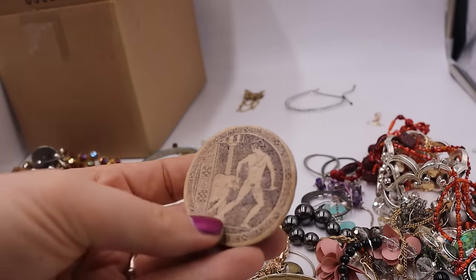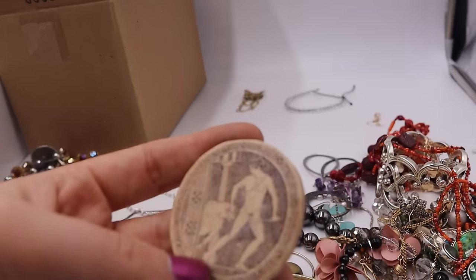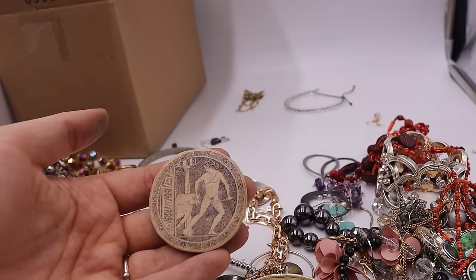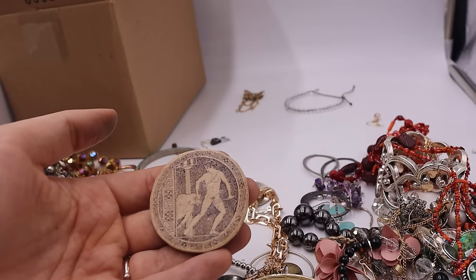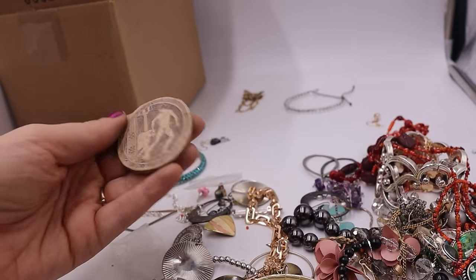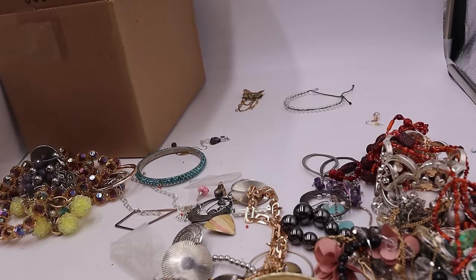Oh, we have another polymer clay thing, and it is a naked man with another man with the head of a cow. I don't know. We'll put this with the other ones though, and we'll see.